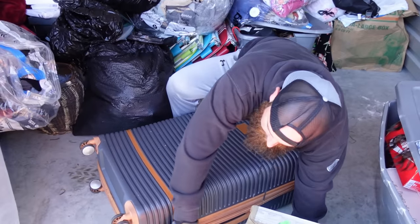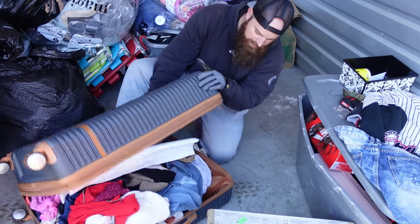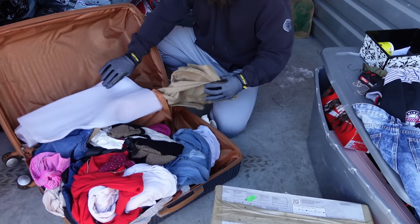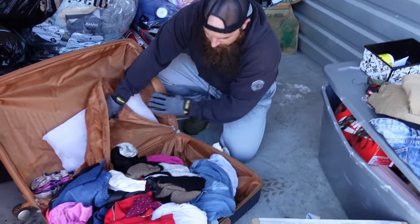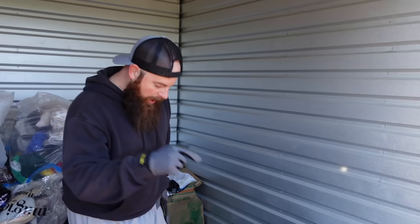This is a really good piece of luggage too. Let's go ahead and see what's going on in this thing. Hey, ooh, more clothing. This is brand new with the tag still. Oh, nice. So that's not too bad. Still looking for the other Nike shoe here. Is that Looney Tunes? Yeah, Looney Tunes. All right, we're going to go ahead and open this.